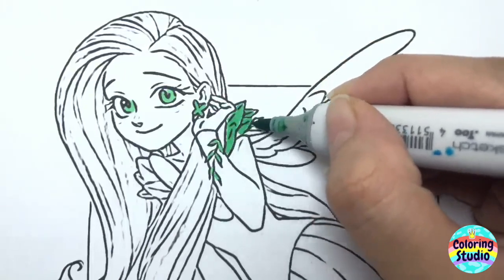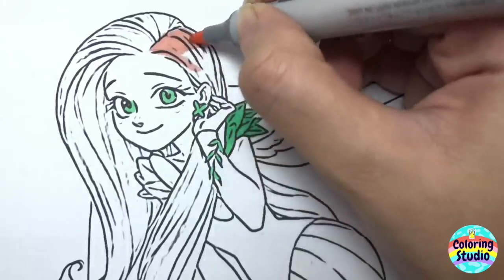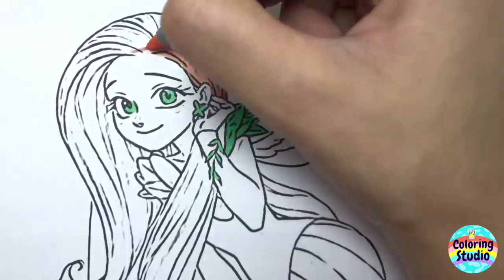Today in this video, we are going to be coloring the comic version of My Little Pony Equestria Girls in their gala dresses.